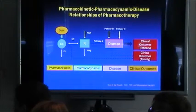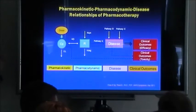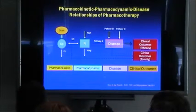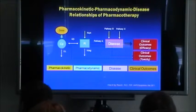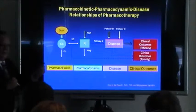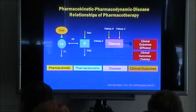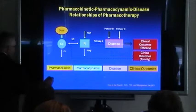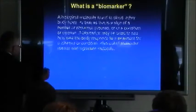But when we talk about pharmacodynamics, it really is that relationship between that small molecule, or maybe a large molecule, and some bit of biology that produces an abnormal condition. So to be able to measure drug effect reliably, especially in kids, is huge. And it's something that needs to be looked at.